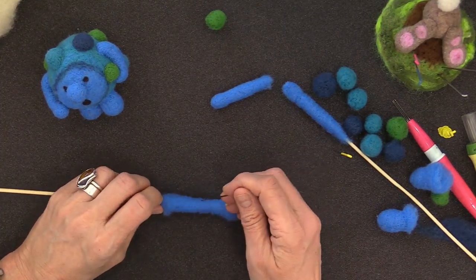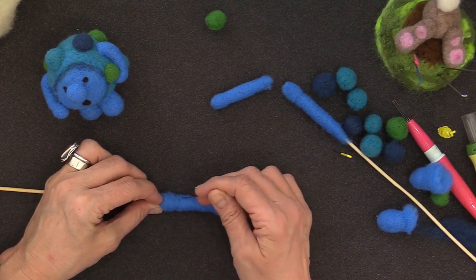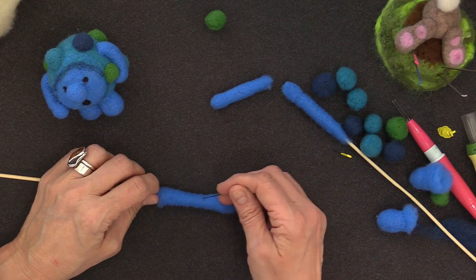Oh, Heather says, how about little beads attached onto the big beads? That sounds so cute. That sounds really cute, actually. You guys are so creative.